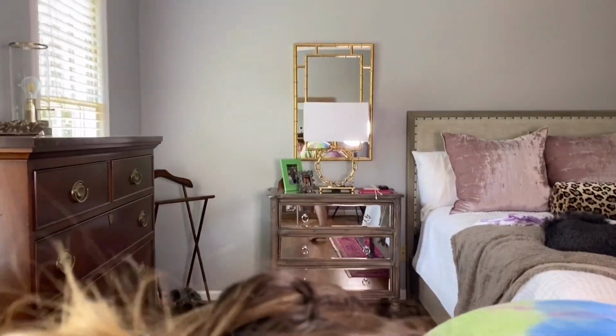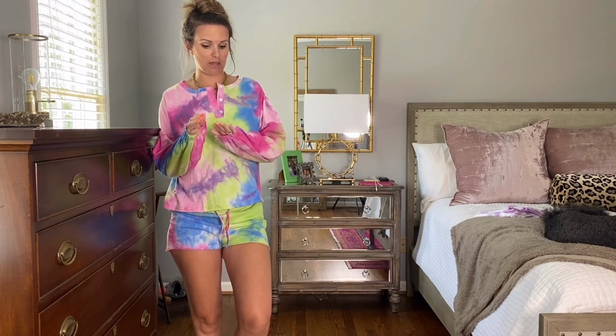So this loungewear, both sets, and let me drop this just a hair so that you can see me a little better. Both loungewear sets are off of Amazon. So really cool, really comfortable. I'm really enjoying both of these.